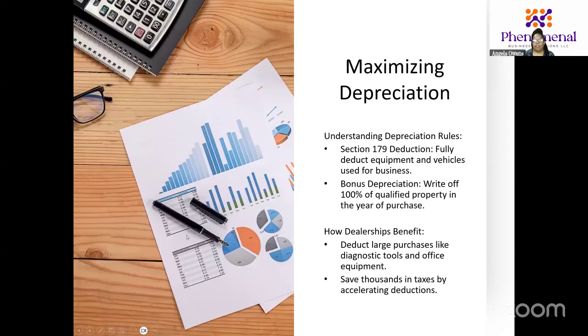Okay, so then maximizing depreciation. Section 179 deduction allows you to deduct 100% of equipment and vehicles that you purchase for business use. And sometimes it's better to depreciate over time, and sometimes it's best to go ahead and do the full deduction. When it's time to do your tax, that's a good time to see which way will benefit you the best.